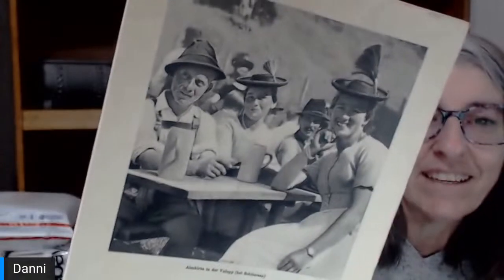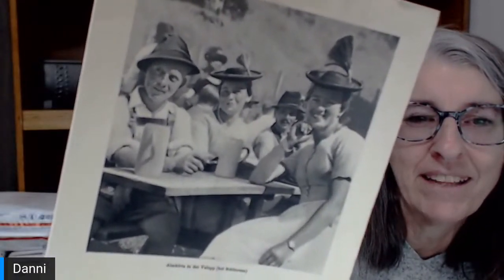Noah's supposed to be cooking while I'm doing this. Swear to you, that's what I just read right there. Look at those ladies. Look at those fine German ladies right there. Hops malt side dinner.